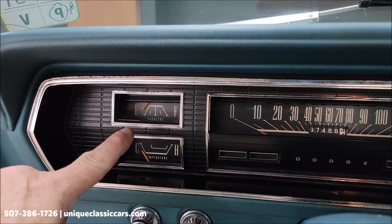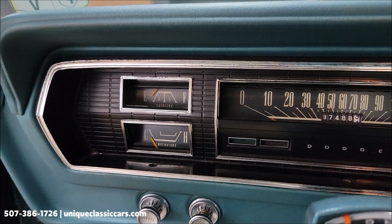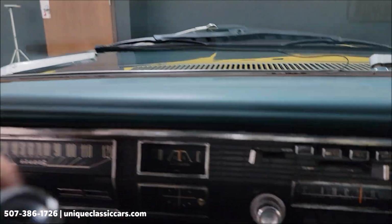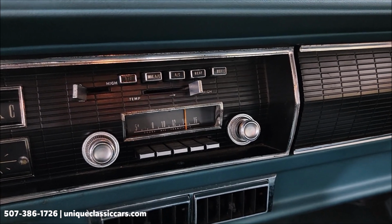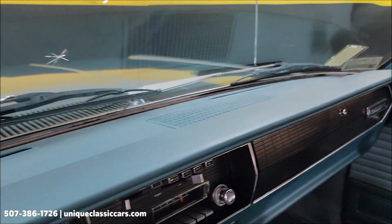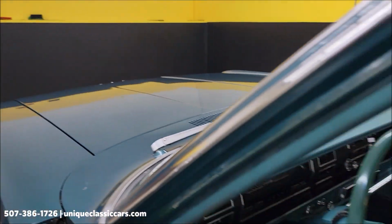Here is your gauge clusters. Won't expect the temp to be up just due to the fact that it was a cold start. Doesn't look like the gas gauge or fuel gauge has moved. Alternator. Radio I've had power up, have not gotten a station to come in. Blower fan works, wiper fan works. Top of the dash. Headliner also original. Very good shape.